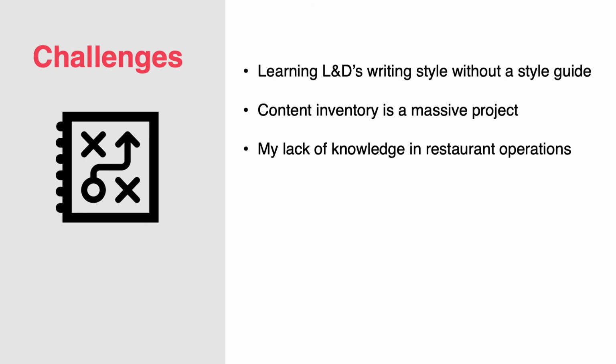Another challenge is the content inventory project. This is a really big project, and it includes about 500 accounted for content pieces. It is also the project that I'm tasked with working on during my downtime, so I'm nervous if I will be able to complete this project by the deadline. Also, my lack of knowledge in CEC's restaurant operations is a challenge because restaurant knowledge informs our writing. But as I progress in my internship, I'm becoming more knowledgeable of these processes.